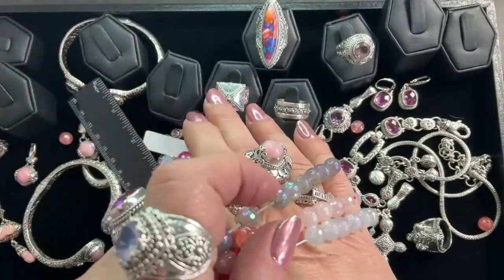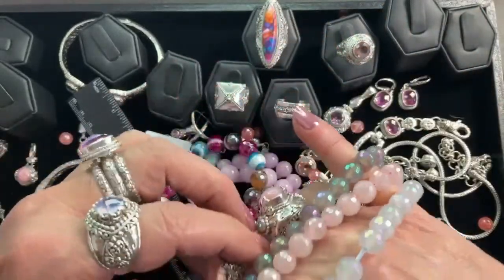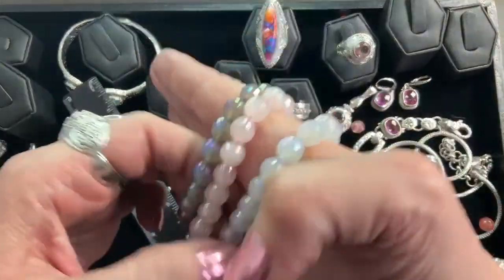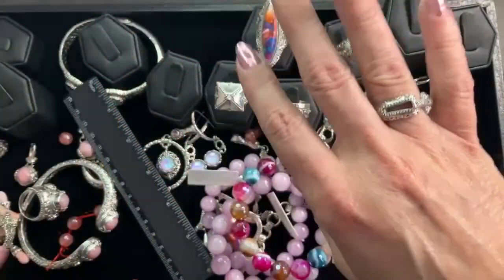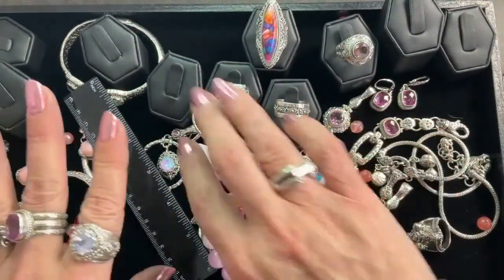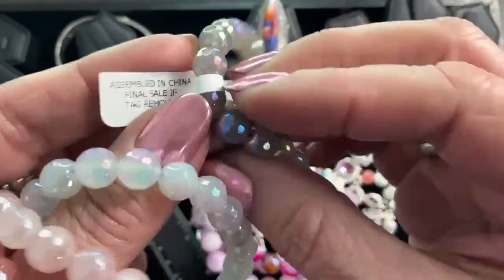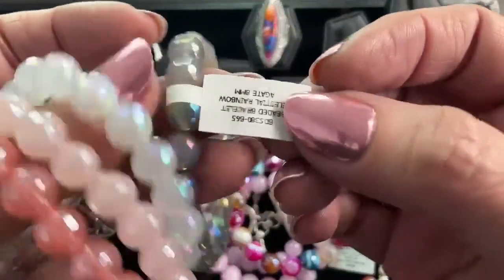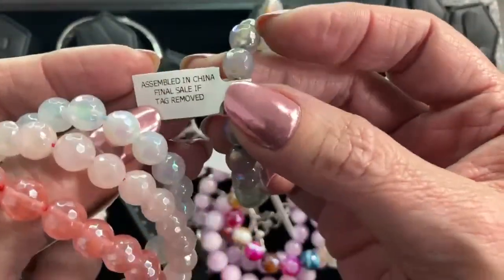Oh, I just broke one. Oh no. Which one did I break? The pink quartz, the celestial pink quartz. Oh no, that's a mess. Oh, it's the pink one. I wonder if I cut it with the ring. Oh, probably. Okay. And that should have been the size that fit me too. Well, ladies, if you have any troubles with that, you just send us a picture. We'll send you a new one.